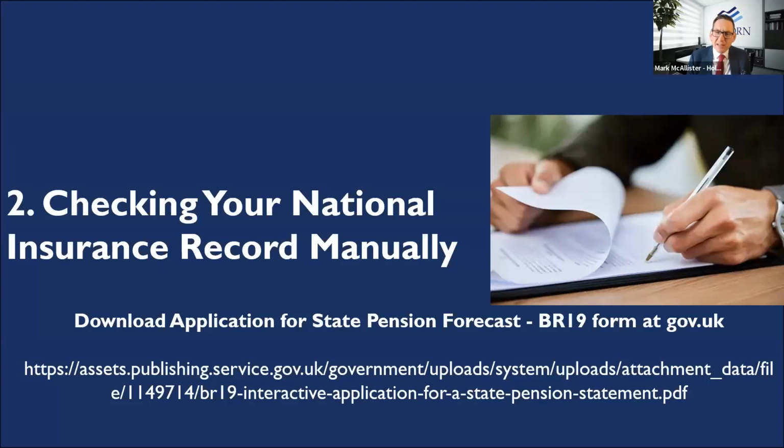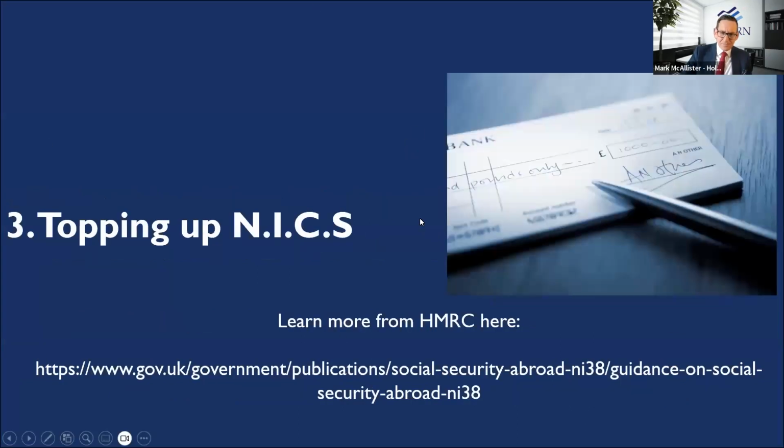So this is one of the things that for expats, when you're abroad, I really, really encourage you to use that online gateway system, because unless you've got a correspondence address in the UK, you may not even hear back on this inquiry if they insist on posting it out to you. So that's how you can do it manually.